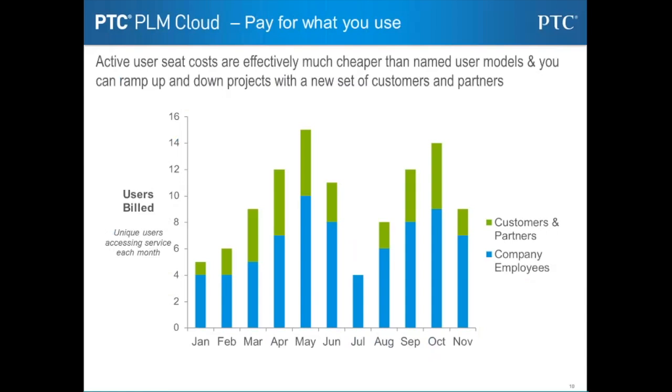Then this slide talks about an innovative licensing scheme that we are offering for PTC PLM Cloud. So if you are used to our concurrent user licensing model, let's say for Creo, or a named user licensing model that we have for Windchill, we now have a third alternate called active user licensing model. Now, how this active user licensing model works is, let's say you sign up for a certain level of commitment. So let's say you sign up for 5 author users.